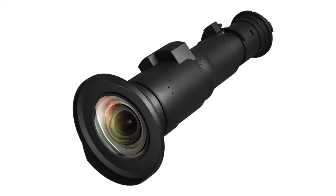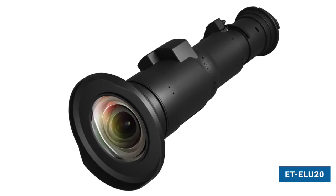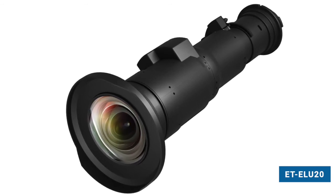The MC880 series will have a new ultra short throw lens added to the group of lenses available. So we'll have a total of 7 lenses. The ET-ELU20 is a new ultra short throw lens that will be coming out in the near future as well. It has a 0.33 throw ratio, so it really requires very little space to throw an image, either front or rear projection. We're really very excited about this lens and look forward to a lot of great things.